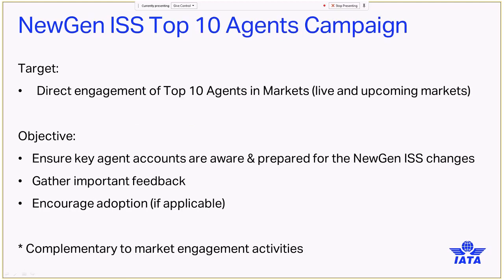And then finally, this is the new one. It's one of the things that we have, let's say, included as a campaign this year, is to directly engage with some top 10 agents in markets in terms of ensuring that they are aware and prepared for the NewGen ISS changes. Okay, so this is complementing some of the other market engagement activities in terms of, for example, reaching out to new agents, informing the market. But here, from, let's say, key account management, it's important to go to these agents, ensure they're aware, gather feedback, and also potentially encourage adoption. Okay, so this is the new campaign versus the other two. Okay, so these are the three campaigns for NewGen ISS.